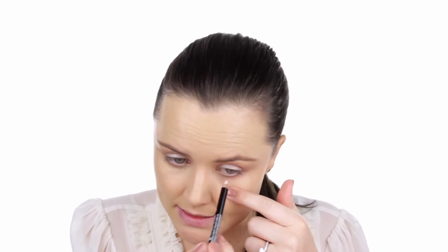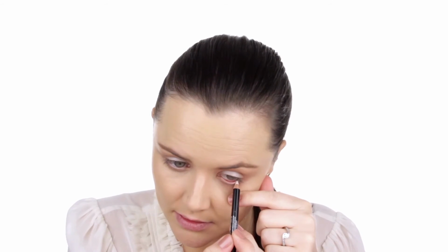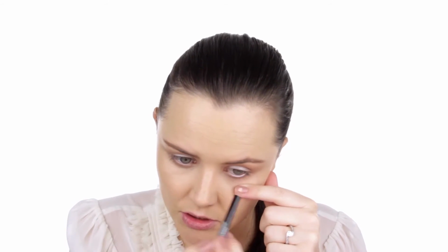Then the next thing I want to do is just a white liner on the inside. I never ever like to use a stark white liner. So this one that I've got is from Revlon. It's called Carbon Cleopatra. It's one of those duo pencils, but basically I'm going to use this one and just go underneath and into this waterline. You can see it's not a stark white, it's a bit of an off-white, which I much prefer. And then what I like to do is just take my finger and blend that line a little so it's not too hard as well.